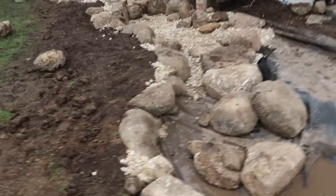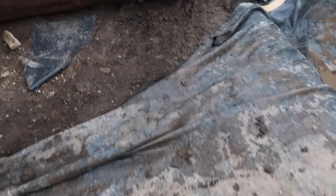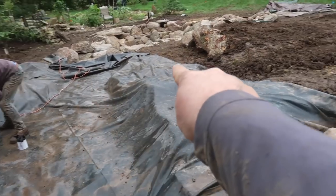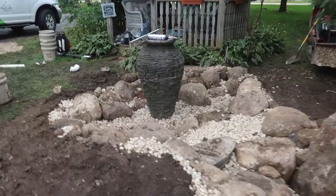Stream is looking good. Found a couple flat stones left. These are gonna be our other stepping stones coming across right here. Again, that pathway goes around, and then we'll have stepping stones right there. Go back to that log and then back over in there. We got this stream and waterfall pretty much buttoned up in through here. The urn is in place.